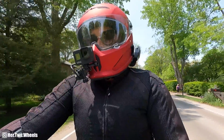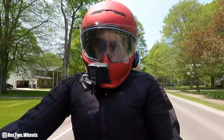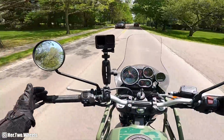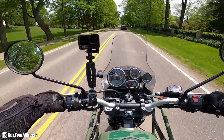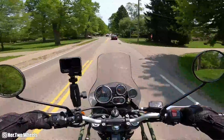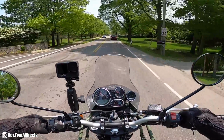So, things I already need to do. I want to get upgraded engine guards. I want to put protection on the motor so that when I drop it, it's not damaged. I need to get some proper hand guards to protect the bars when I drop it, the levers, all of that stuff. I want to get some panniers, some proper saddlebags on this bike, be able to pack up and go camping, you know, all those things. So I'm just chomping at the bit to start doing this stuff.